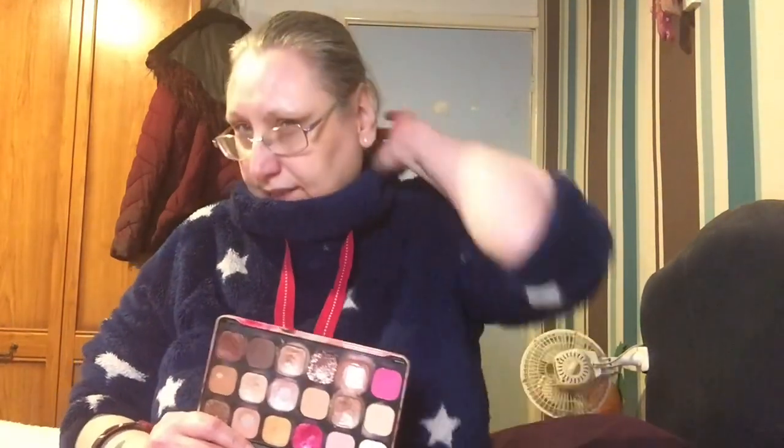The next palette is this Revolution Affinity palette. Now, I've had this about 2 or 3 years or so. I panned some of the shades really quickly, and I've just started to use this again because I was using the Soph palette for months and months and months trying to pan the whole thing, and I was going till the end of December, I really was. And then I looked at it one day and I just thought, I'm just bored of it now. I'm just bored. So it's probably not going to happen where I pan the whole thing, but I've done pretty well.